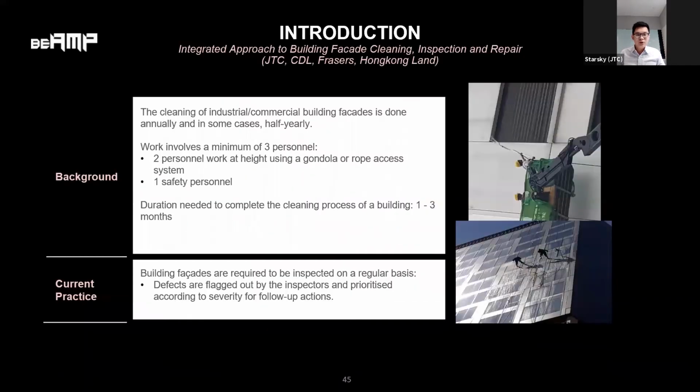I'm sure most of you know that our buildings are cleaned on a regular basis. The cleaning of such industrial and commercial facades is done annually, and in some cases, half-yearly. The work typically involves a minimum of 3 personnel, 2 on a gondola or rope access system, and a 1 safety supervisor on ground level. In some cases, such as rope access systems, this can even go up to a 5-man team. The duration of such cleaning typically ranges from 1 to 3 months, depending on the complexity and size of the building.